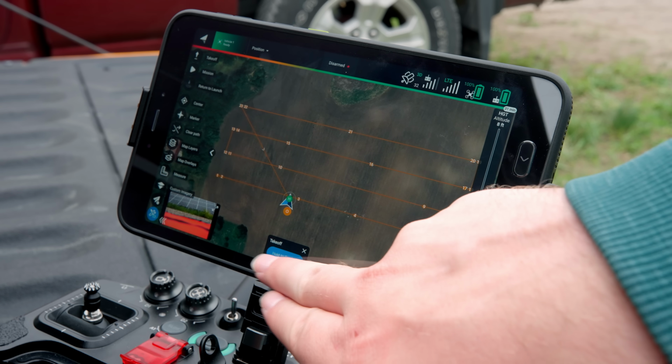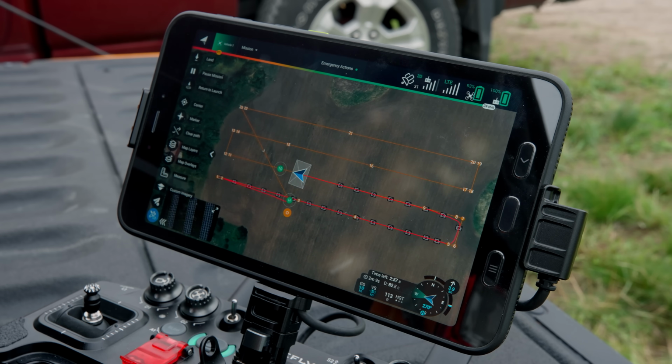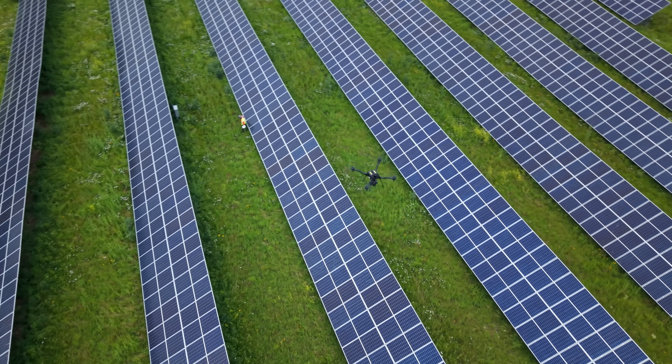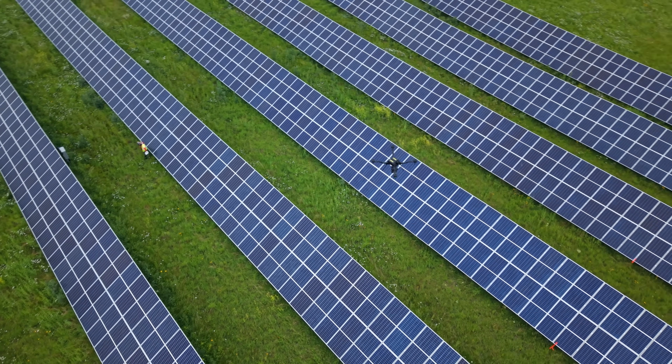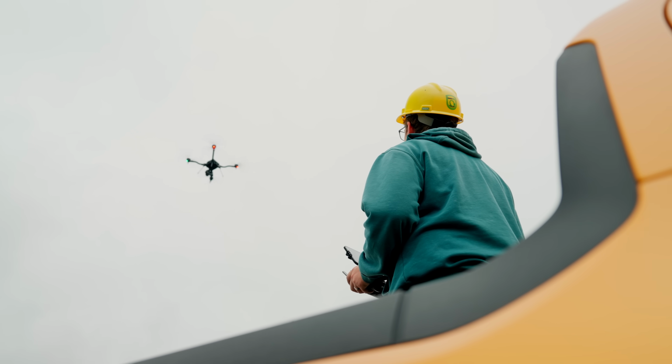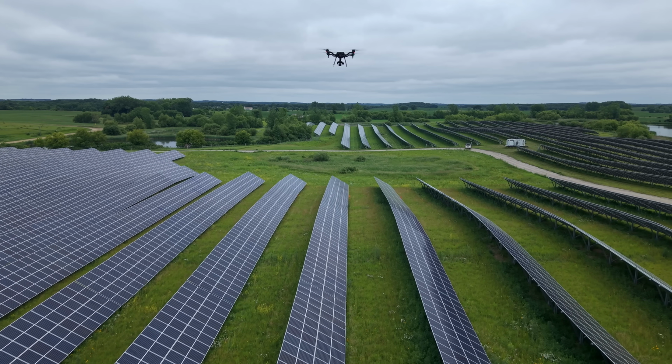We flew a half-mile of right-of-way. It took us 6 minutes to capture the data. Manually monitoring for that required roughly 3 hours. We'll never replace a biologist, but what we can do is help them gather a lot more data, and we can do it very consistently.